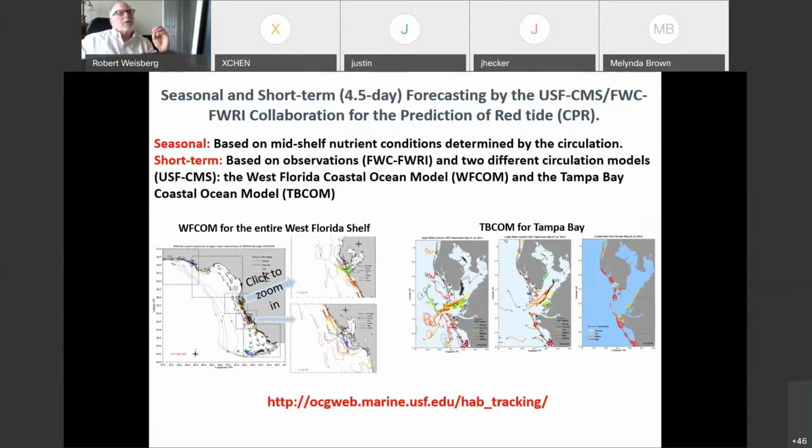We do the same thing at much higher resolution for Tampa Bay. Our Tampa Bay coastal ocean model actually goes down to a resolution of 20 meters. And so we do the same kind of tracking in Tampa Bay. And then, since these plots may be a little difficult for the average person to look at, every Wednesday and Friday we come up with a user-friendly map, color-coded, to basically indicate where, or on what beaches and what regions we expect the red tide to be the worst over the next 3.5 days.